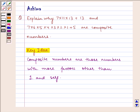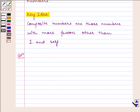Now let us write the solution. We have 7 × 11 × 13 + 13, which can be written as 77 × 13 + 13, which is equal to (77 + 1) × 13, which is equal to 78 × 13.